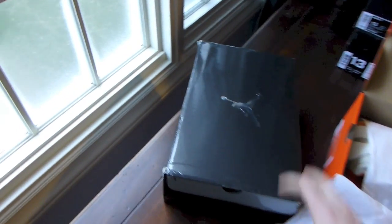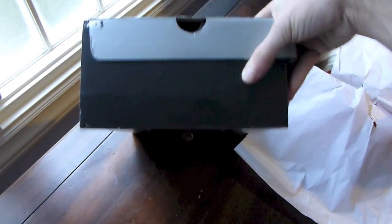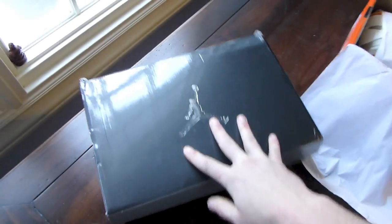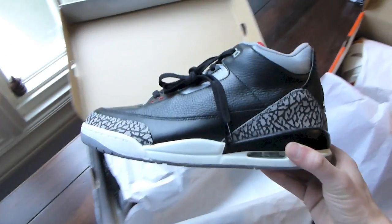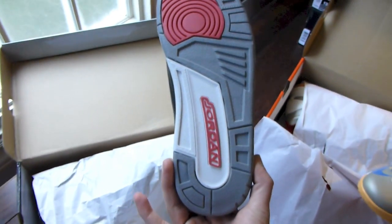All right, so we got a small Jordan box right here. No label. I actually got these a couple years ago. Got rid of them in a trade. Definitely wanted to get them back. So we got 2008 Black Cement 3 samples.